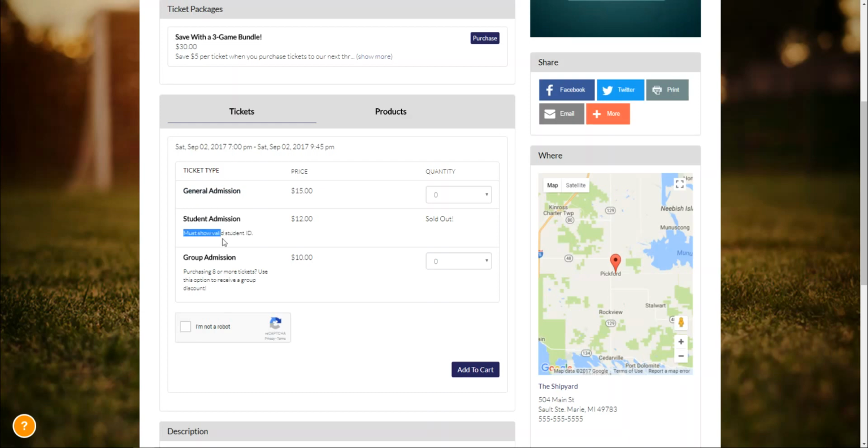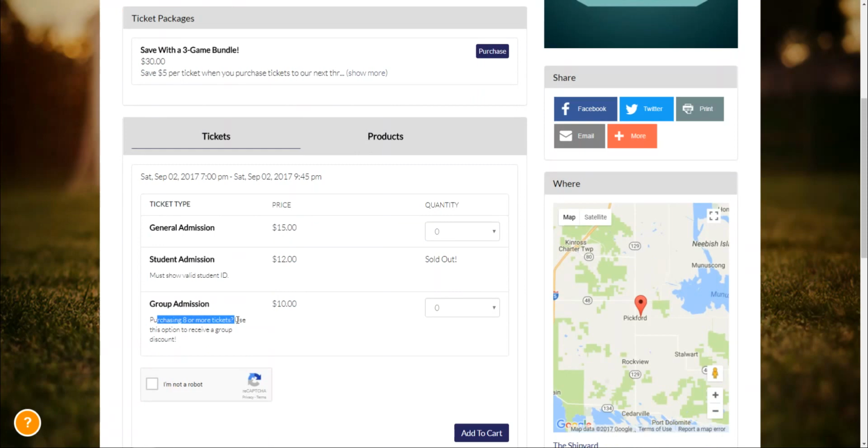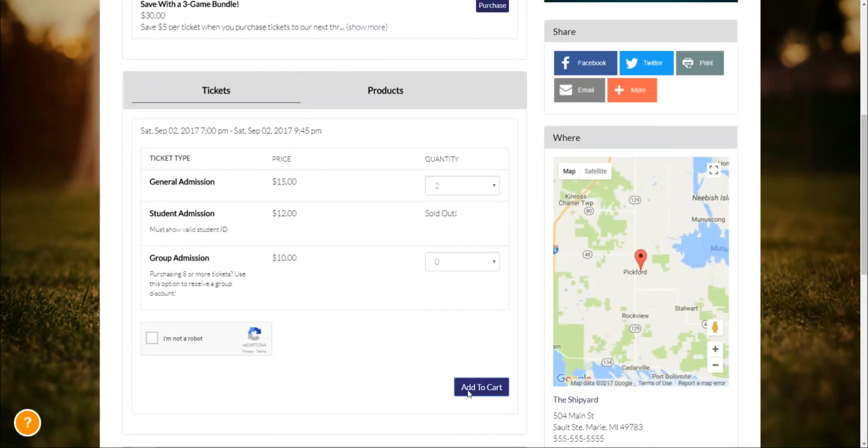For instance, on the student admission, let me zoom in just a little bit. It's going to say must show a valid student ID. On the group admission, it says you must purchase 8 or more to get this discounted price, which is $5 lower than the general admission. If I click here, you'll notice that they actually do have to reach that minimum of 8, or whatever else I have that set as, to reach that discounted price. For now, I'm just going to purchase a couple general admission tickets, and I will click add to cart.